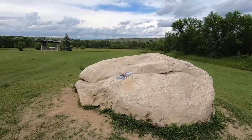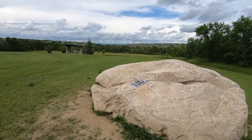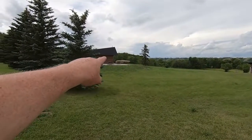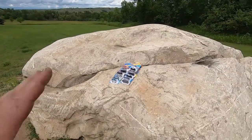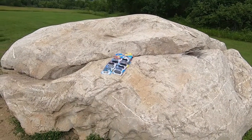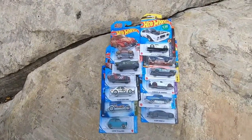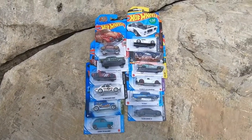Well, as you've probably seen in my last two films, I love this place. And I thought, why not take a video from that rock, from that place, and of course from this rock, which were moved by glaciers a long, long, long time ago. But here is these vehicles for this film.